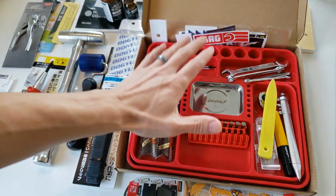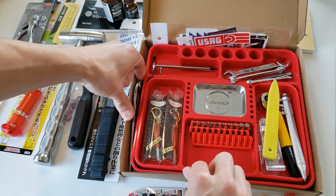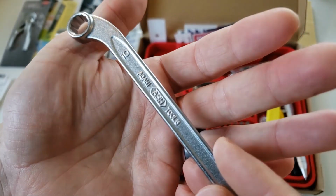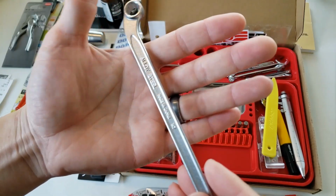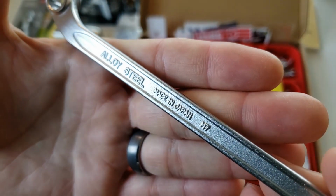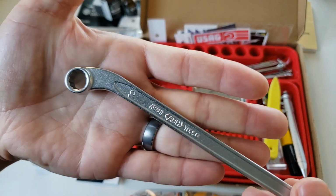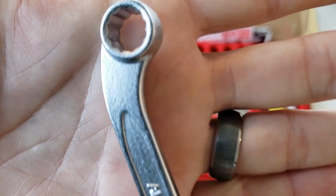Love it. And the last thing is, oh no, one wrench I forgot to mention is this one here from Asahi. Asahi is a name that I've certainly featured in the past. Yes, it's made in Japan. The smallest size they offer in this series is a 10mm. So there's that.